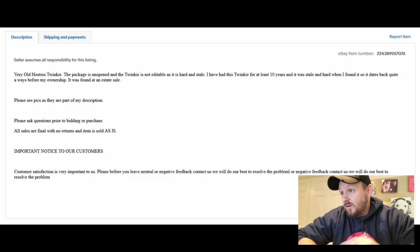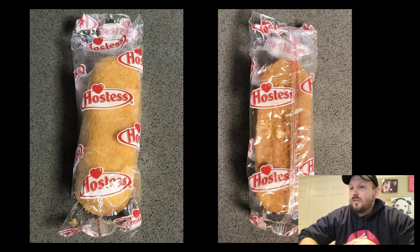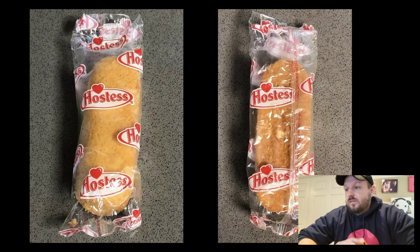Please see pics as they're part of my description. So you can see a couple pictures here. It really doesn't look like, just looking at it, you wouldn't think it's 11 years old. You might think it's been sitting in the sun for a little bit, but doesn't look crazy or anything.